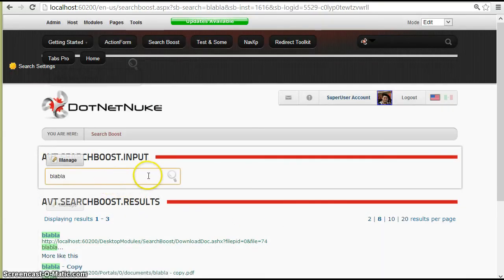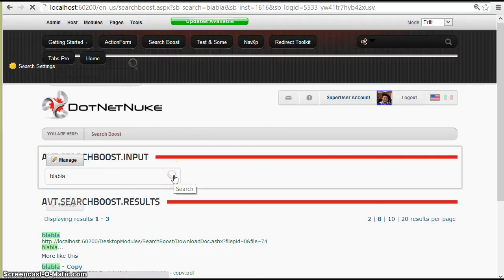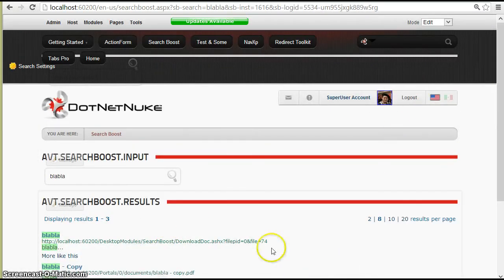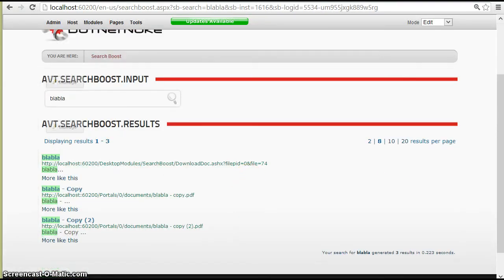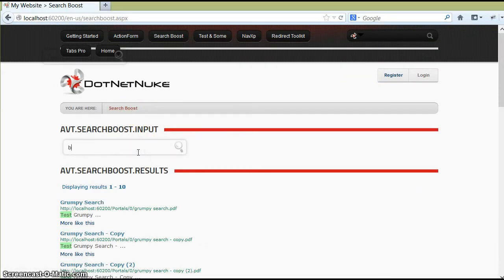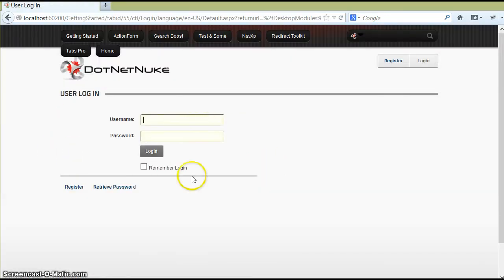So I will go back to the site and perform the same search again. And you can see I still have the 3 results because I'm logged in as a super user. Now I will go to the browser where I'm not logged in, and I will search again for this document. And now you see I only have one of them, the one for which I created the metadata file. The same behavior applies. When I click it, I will get redirected to the login page.